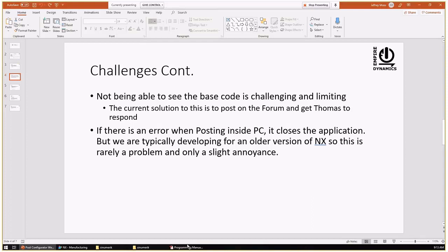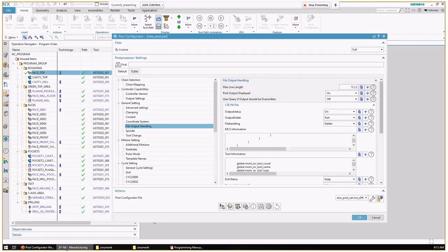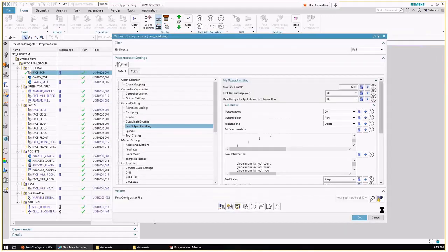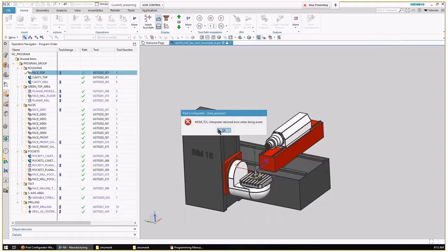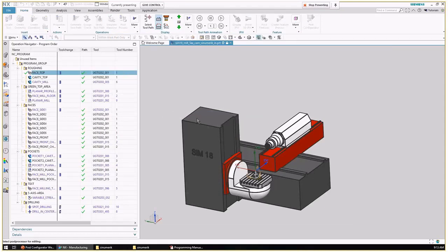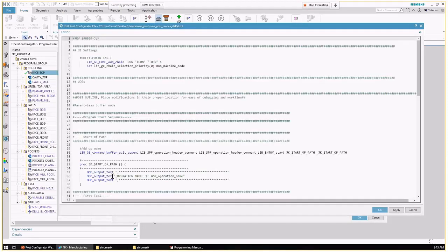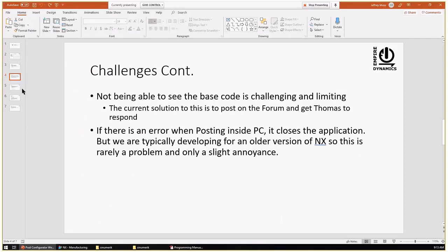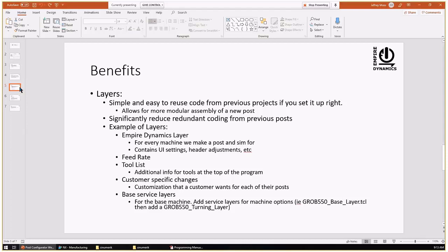And finally, for the challenges, if there is an error in posting, so if I just screw up this code real quick and post, it kicks you out of Post Configurator, which is just a slight inconvenience. You have to go back into it and hope that you can go back and find the error and fix it. But also to that point, I believe, Thomas, you said that there might be an improvement to that in the future as well. And I will also tell something to that in the troubleshooting post-processor. Yeah, right. That matched today.